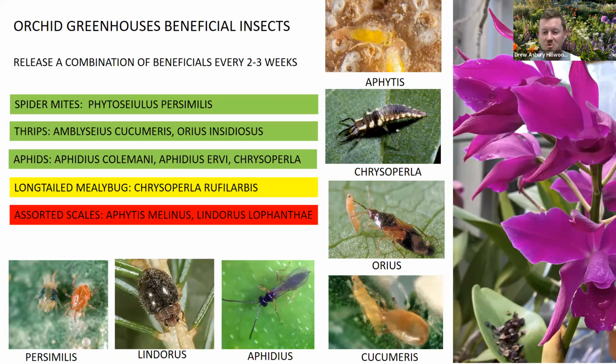We've gotten into a pretty good routine now of releasing beneficials about every 2 to 3 weeks for our greenhouse complex, and we budget approximately $1,000 a month for beneficial insects. So I'm going to start off right away with our success stories. Those are the ones highlighted in green. Again, I already mentioned spider mites, and they were never much of a problem with our orchid collection, but our greenhouses are also jammed with a lot of tropical plants. So it was certainly something we needed to work with.